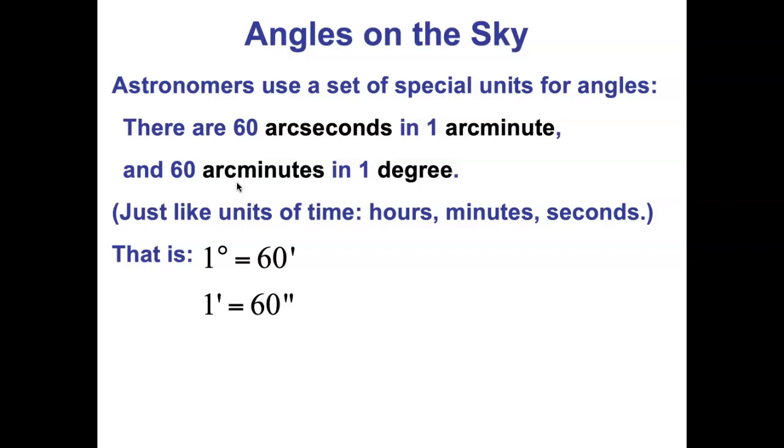But for really small things, even an arc minute is too big. So then we need to break that into even smaller units called arc seconds, and then you can measure the size of really small things in these arc seconds. You can think about these angles as being a lot like time: 60 arc seconds in an arc minute, 60 arc minutes in 1 degree, and 360 degrees makes a full circle all the way around the Earth.